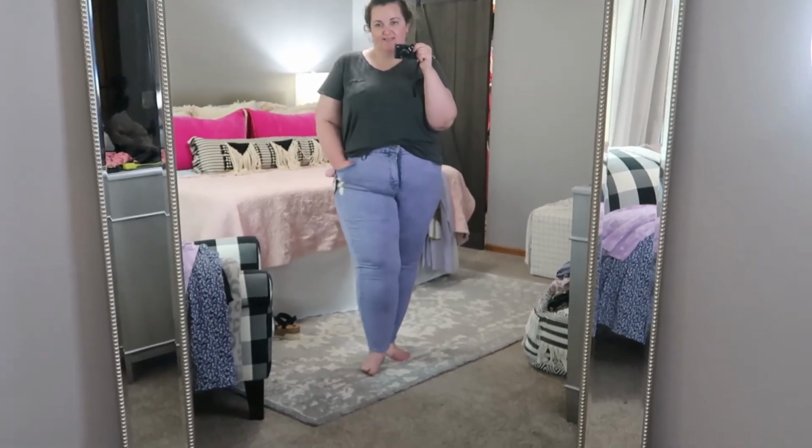On top of that, I've been wearing this shirt the last couple outfits, and it's an old Universal Thread shirt. I will see if they have something comparable this year and link it down below. I do love it. It fits oversized. I bought like 4 of them last year. If they have something comparable, like I said, I'll link them down below.